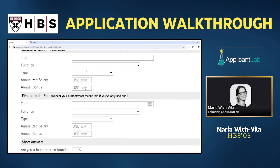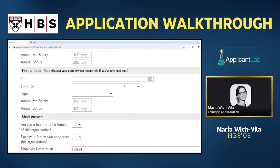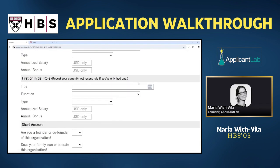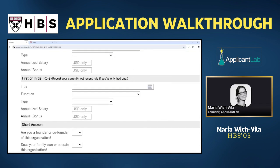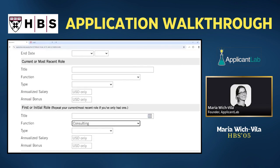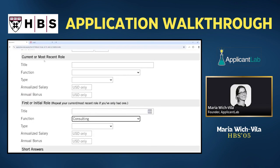So again, title, function, the type of employment, full time, part time, internship, and then you're going to show if it's not your current employer, no. Then down here, it should eventually repeat your current most recent role. So it gives you a chance to give me this current or more recent role: title, function, annualized salary. First or initial role: title, function, annualized salary. This helps you show that growth, right?